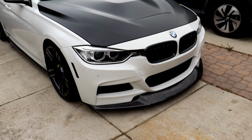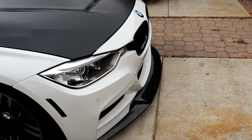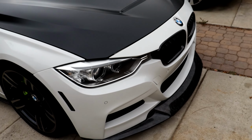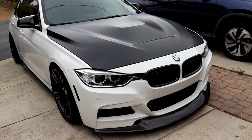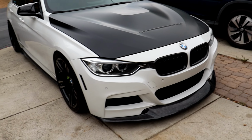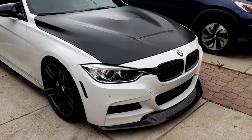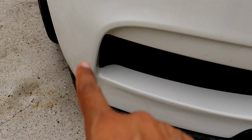I think I may change the front lip since I'm kind of getting over this style front lip. I want to try a different style that is not as common and is more unique, and I think just looks a little bit better maybe, but I'm not going to reveal obviously which one it is yet. But I think I am going to do that. In addition, I may try out some front fangs. The fangs are the pieces, the carbon pieces that go right here.